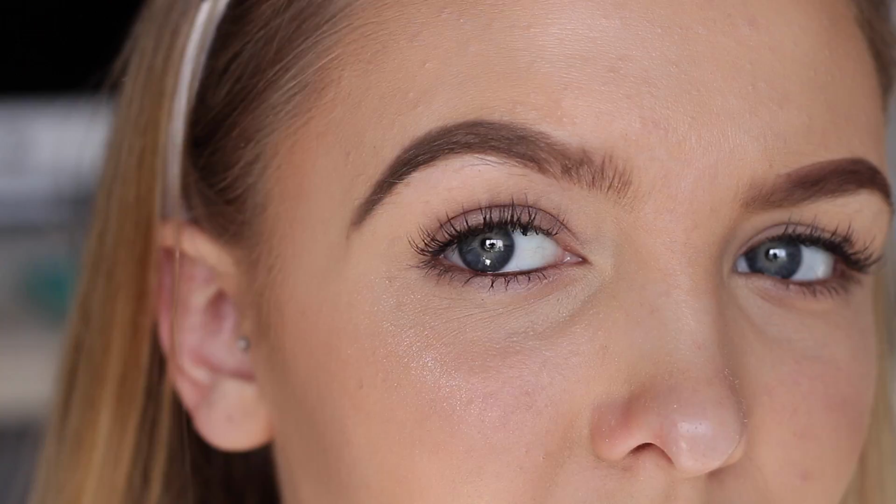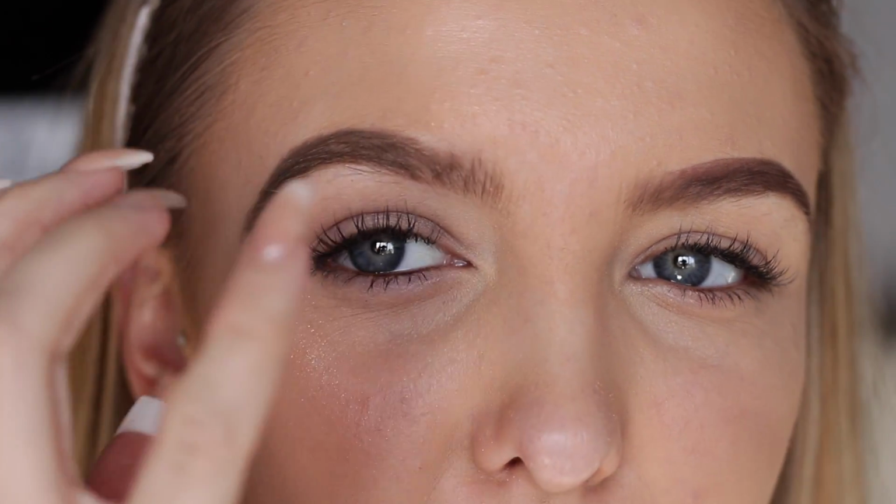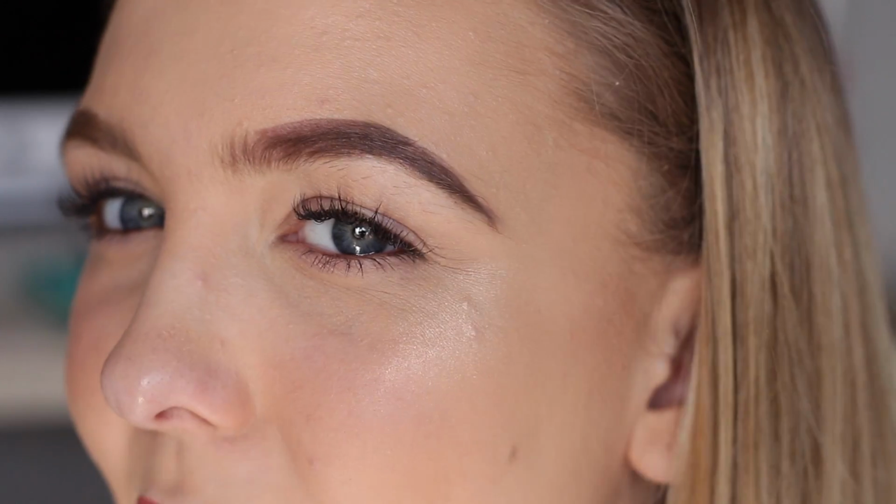Oh my god. Why am I like this? I'd have to sort this side out, which I just can't be bothered doing right now. But as you can see, the product's just a lot more evenly distributed than this side where it's a little bit patchy.